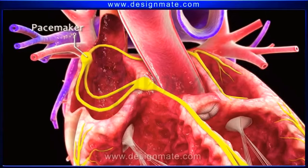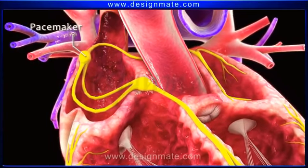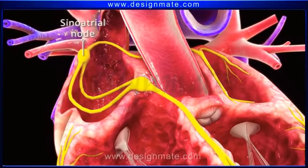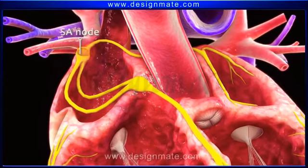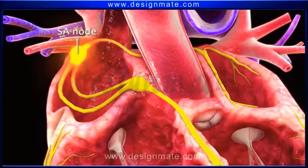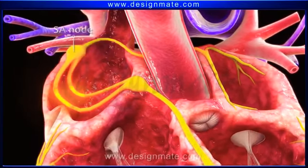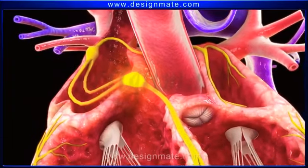The pacemaker is located in the wall of the right atrium. It is also known as the sinoatrial node or SA node. The SA node generates an impulse which spreads across the walls of the atria through the specialized conducting system, causing both atria to contract in unison.